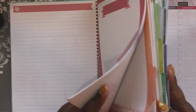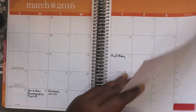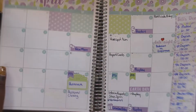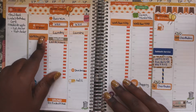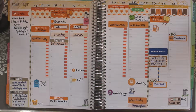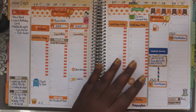But I started this planner in March. So that was the monthly. And here I was just testing out a sticker, but I will do a flip through of this. I just want to show you guys when I started. It was the last week of March that I started in this planner. So that is when I first started in this Erin Condren.